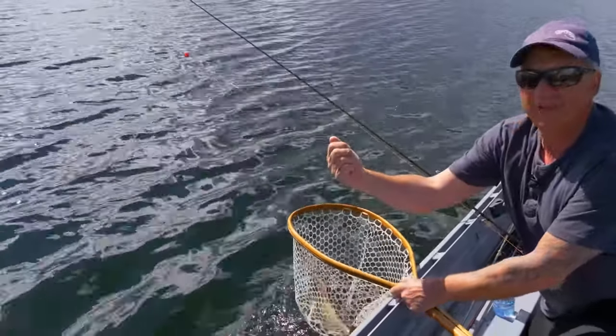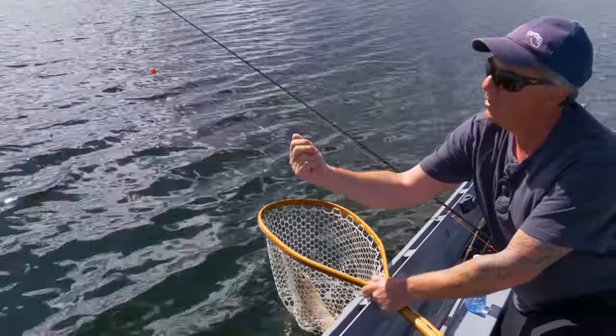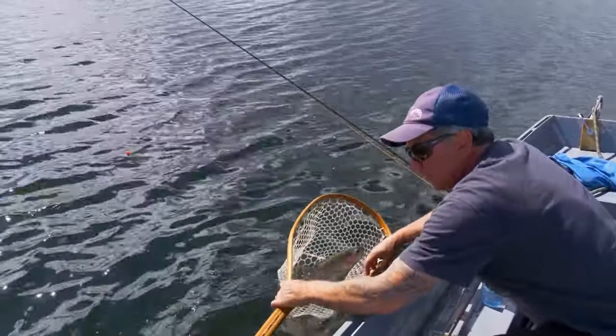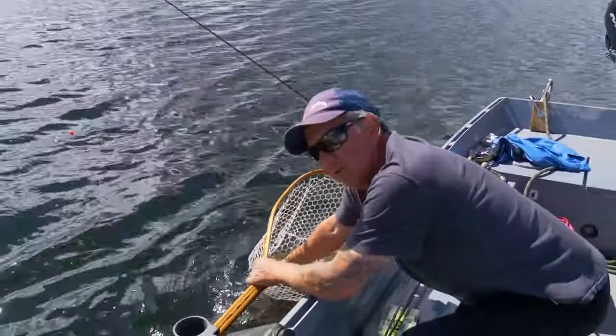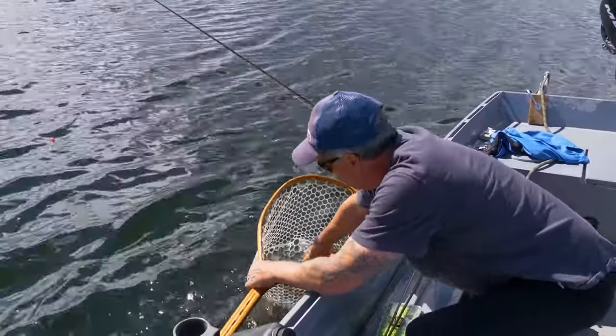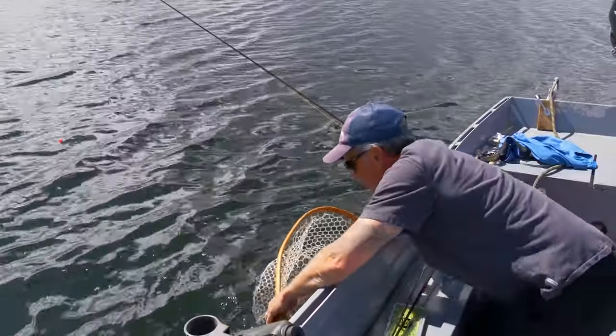But really, it's the fly that matters. Kind of match the hatch. We saw what was in them today, the hatch. It was awesome. And of course, the full sink. I like the Type 3. I haven't used my clear intermediate in a long time because at 8 feet, 10 feet, I love that Type 3. In the shallow water, I got a couple on the clear intermediate with the damsel.